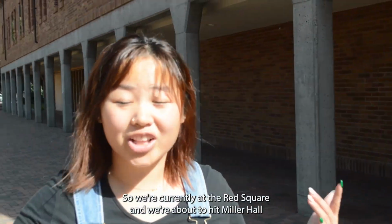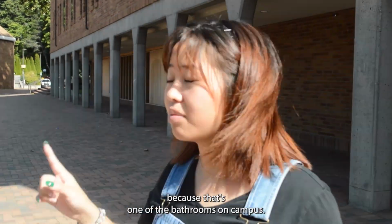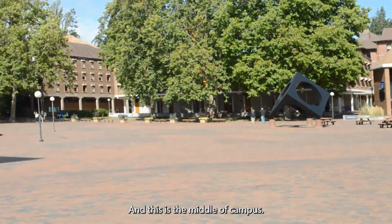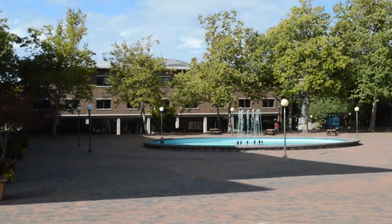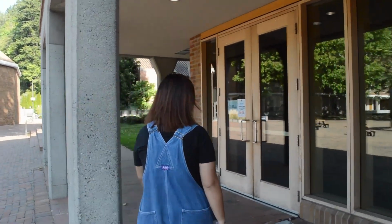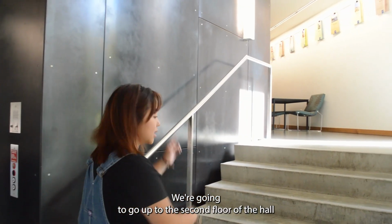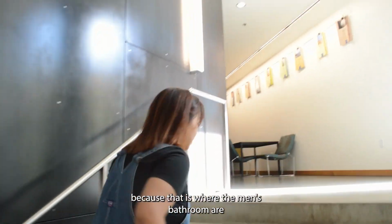All right, so we're currently at the Red Square, and we're about to hit Miller Hall because that's one of the bathrooms on campus, and this is the middle of campus. We're at Miller Hall now. Let's go inside. We're gonna go up to the second floor of Miller Hall because that is where the next bathrooms are.